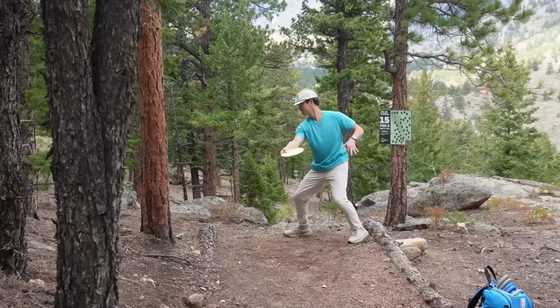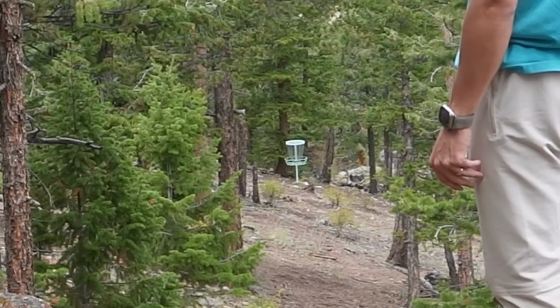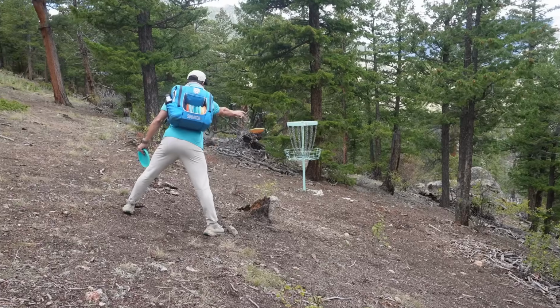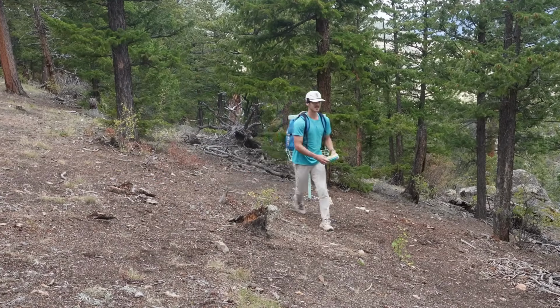Par save. None of these holes are particularly long, but because of the elevation gain and loss, it's just a type of golf that I've never played, and I'm sure a lot of other people have never played. So even though they're 200 feet, 250 feet, they're just as challenging as like a 300, 350 foot hole, because of how much elevation is involved. A perfect example of that is hole 15 right here, which looks like might drop 100 feet. Skip in. That was sick. Easy birdie. I'm giving myself the birdie, and you can't tell me otherwise.